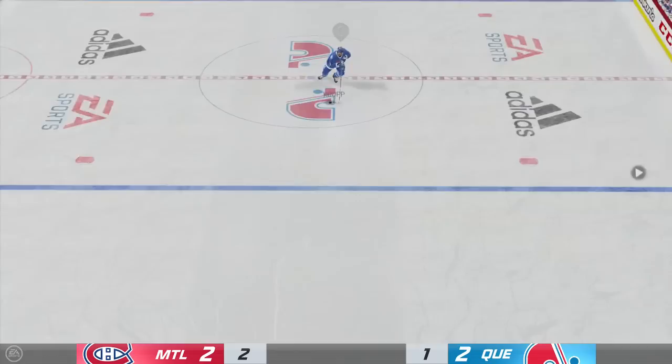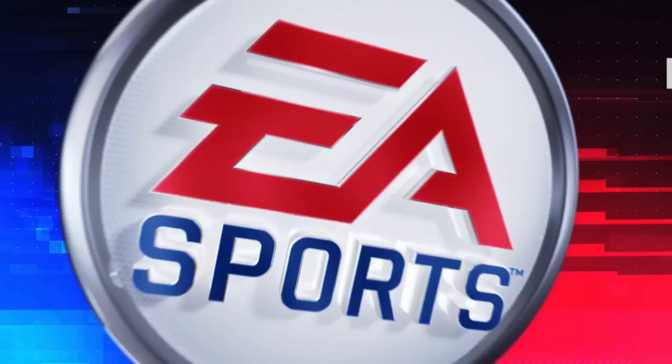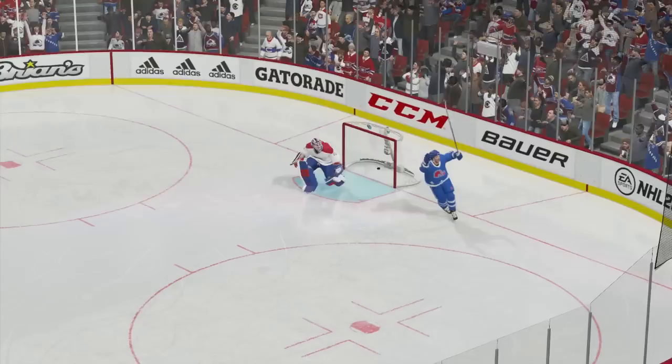Pressure cooker moment right now. He needs to score or else it's all over. Puts it in and we'll play on. Oh, cold blood is right there. Pressure is on him. He had to score and the shootout will now continue.